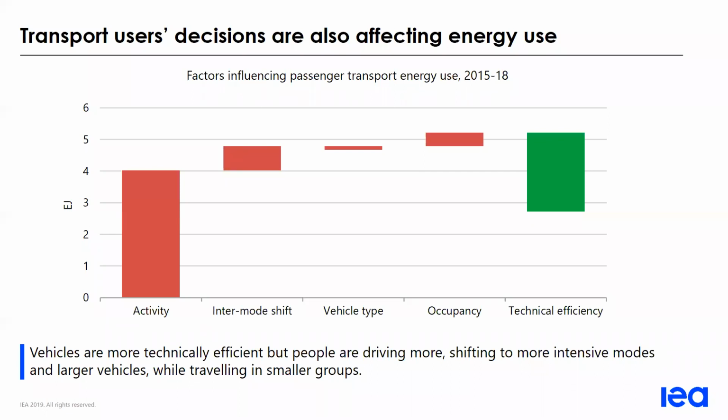Then there's the vehicle type, things like whether it's a passenger vehicle or a two-wheeler to a four-wheeler. Also the vehicle size, and that's under vehicle type as well. So this is things like a sedan moving to an SUV. And then occupancy, how many people are in each vehicle. So all of those factors, which really come down to behaviour and people's decision-making, are affecting demand in a way that is starting to eat into the gains from things like better fuel economy.